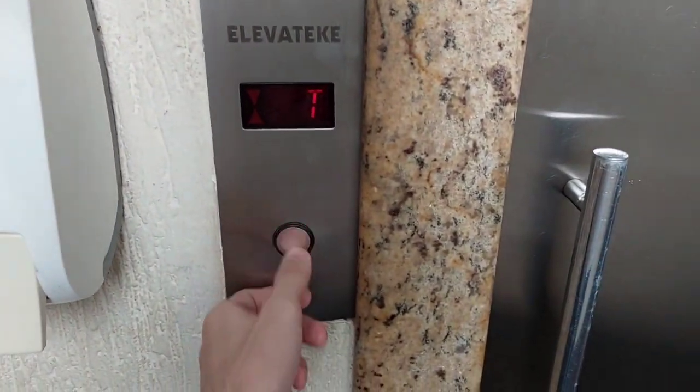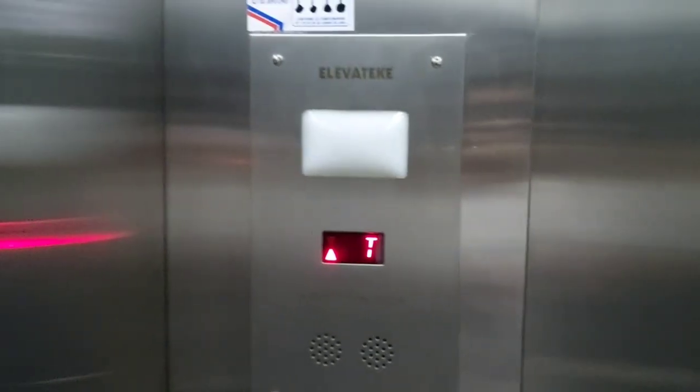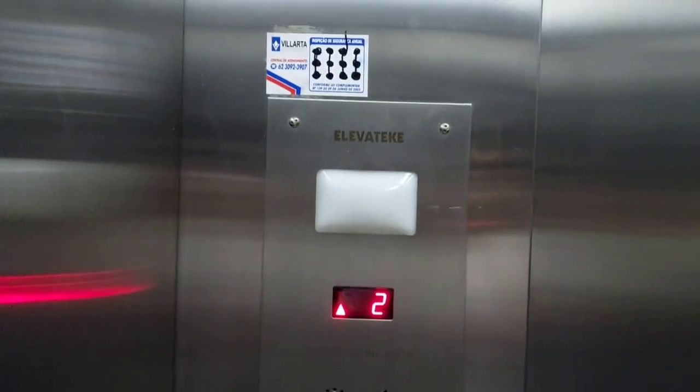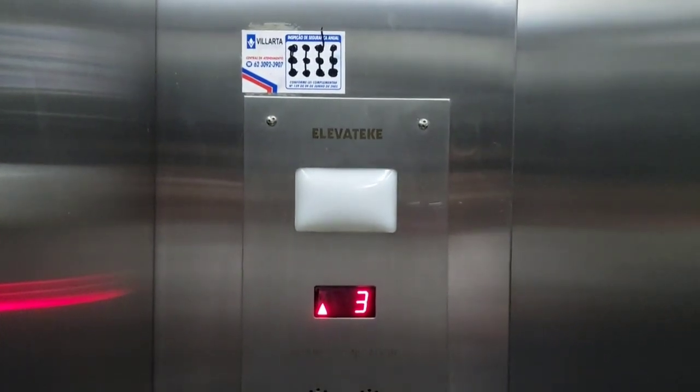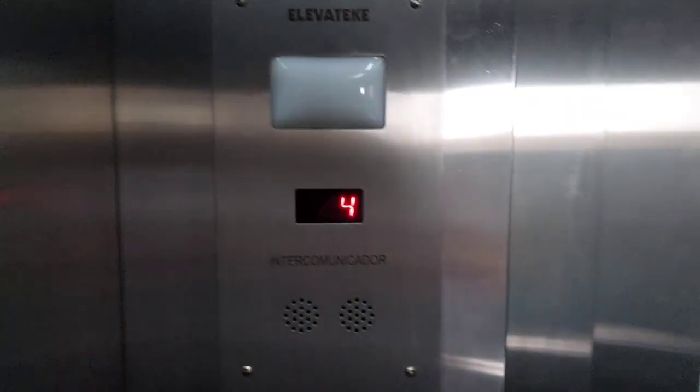This was a 1960s Otis, terribly modernized. Oh. Look at the door handle. Oh, let's go to 4. Oh, yeah, that's quite some leveling there. It just stops. It's not even 2 speed, it's 1 speed.